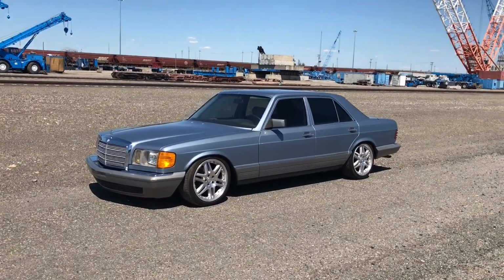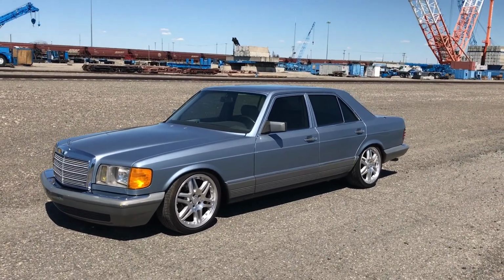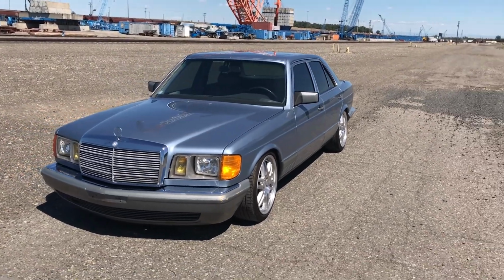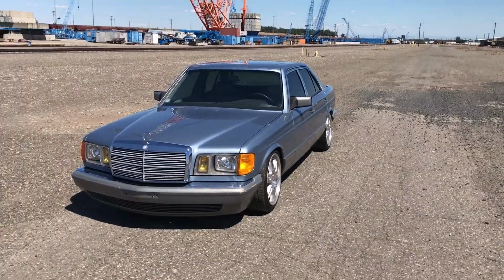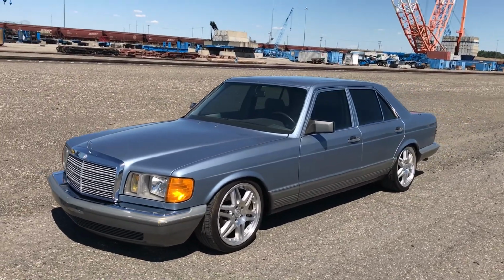Riding on 18s by, I think, 8.5, if I remember right. 225/40/18 tires. I did have to put a 20 mil spacer on the back. You guys can tell, just to space it out, because it was a little farther in. I didn't like that look. I don't mind this. And tinted the windows.